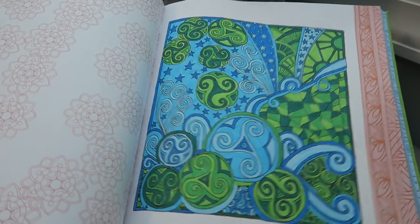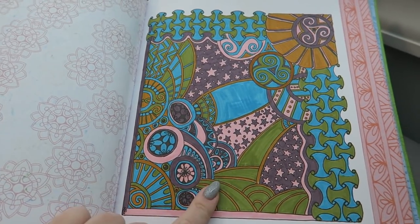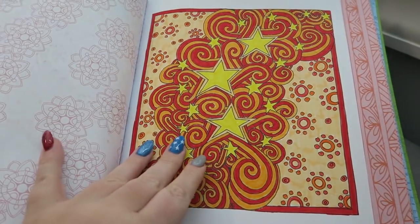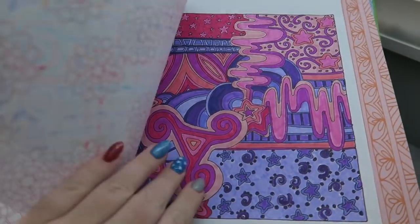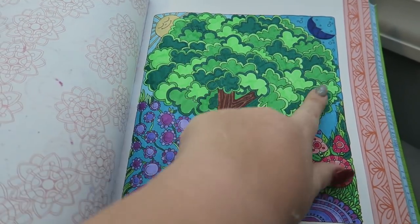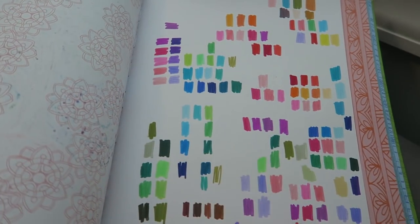I did this one a while ago, but I really like the 2 colors with this one. I did this one yesterday. I got that one a while ago. I just really, really like this coloring book a lot. I did this one a little bit ago. I love the colors I did with the trees for that one. That one's really fun. And then this is my picking of colors. What can you do? So yeah, I'm just gonna continue listening to Shatter Me.